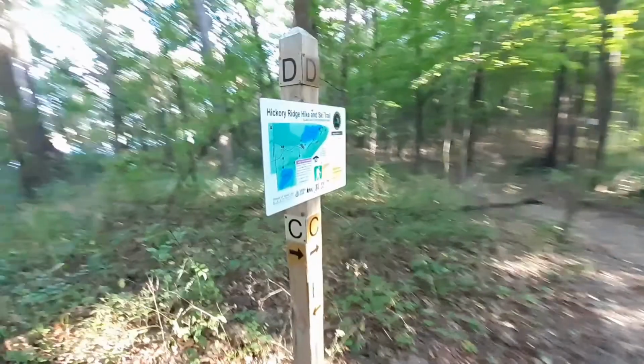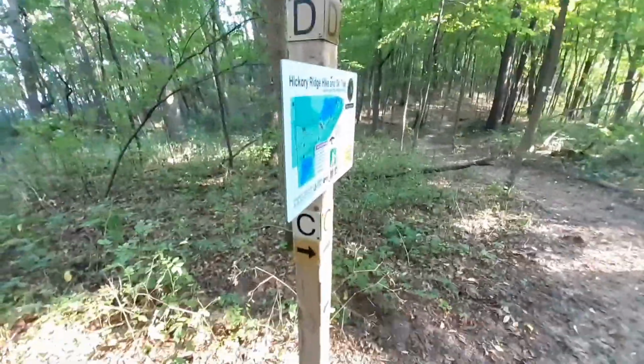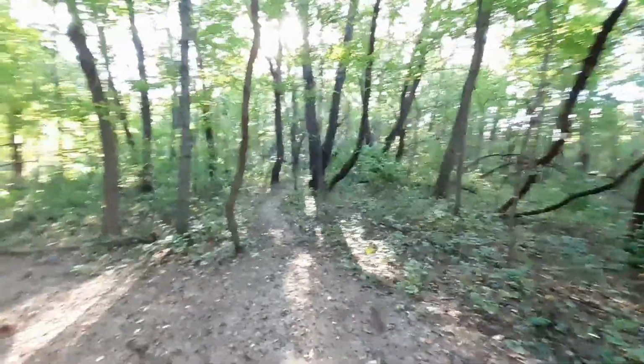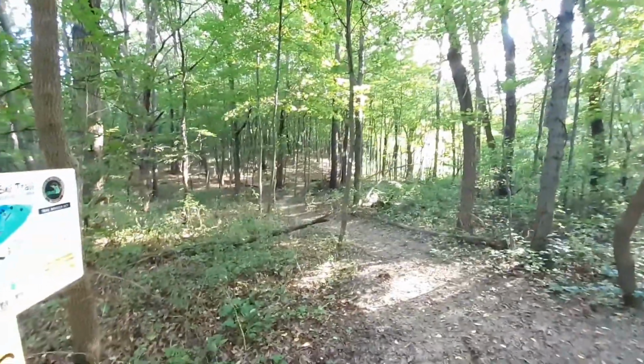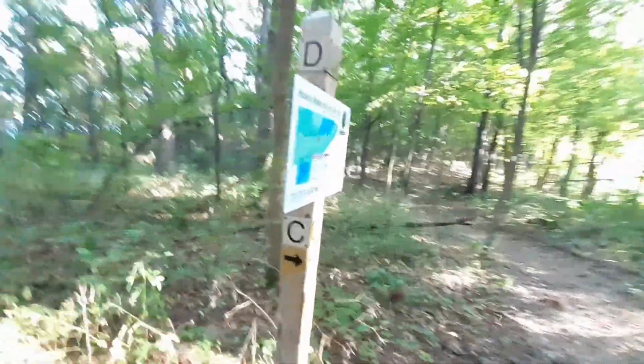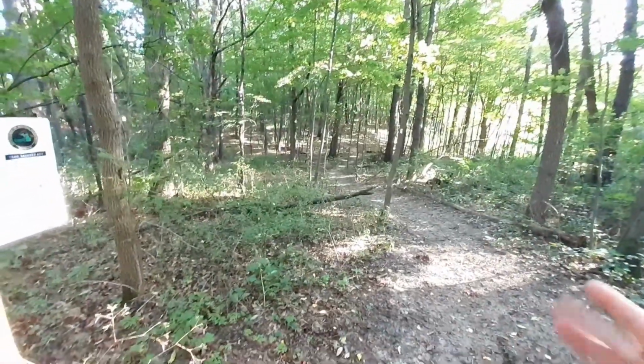So right here is one of the shortcuts for the trail. If you were not having a good time, you could take C, and this would slingshot you around Trout Lake, which is where I'm headed. So just going straight will take you to Trout Lake. Going this way will bypass it and cut off like 2-ish miles.